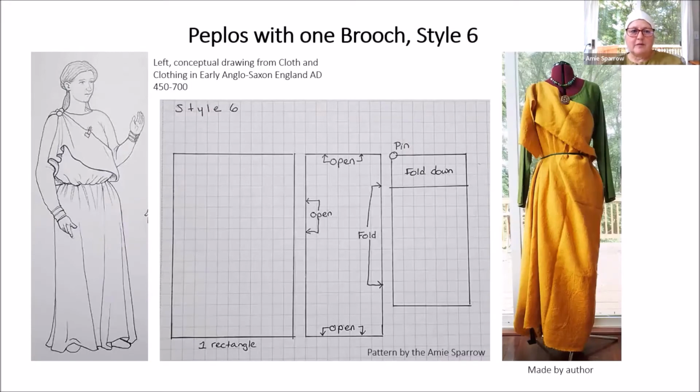The next style of the Peplos with one brooch is a very similar method, except for this time, instead of just pinning the corner, you're going to fold it down at the top. You might make that sort of bib in the front and the back, and then you're going to pin it at the shoulders. Again, so simple compared to lots of other clothing in the SCA. Notice that she has two brooches. The one in the center of her chest is not terribly functional. I believe it's just there to give her a way to add more bling to her outfit.